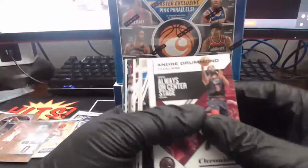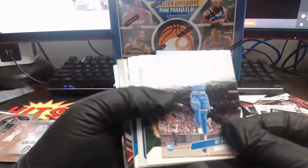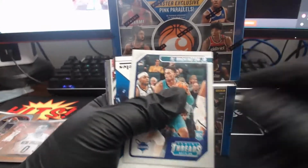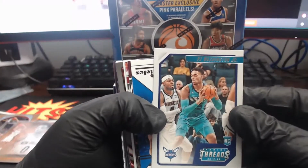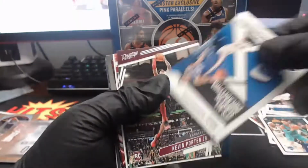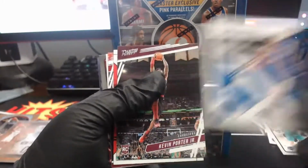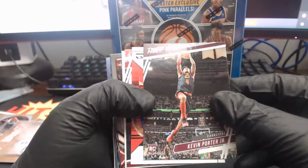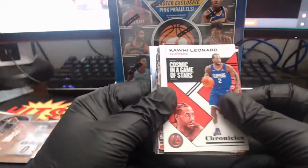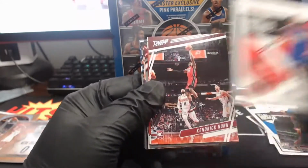One second here, my pile's getting a little out of control. All right, sorry about that. Base card Andre Drummond, another RJ Barrett from the Knicks, Chris Middleton. Oh, look at that. That's our fourth PJ Washington in 3 packs here from the Panini Threads collection. Ben Simmons, base card. Prestige, Kevin Porter Jr. Kawhi Leonard. This is another one of the base cards there.